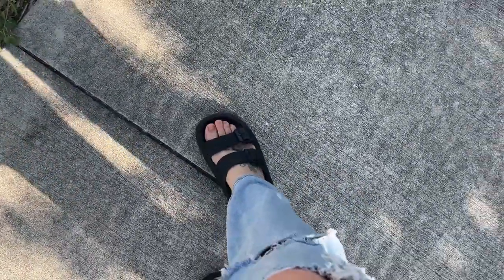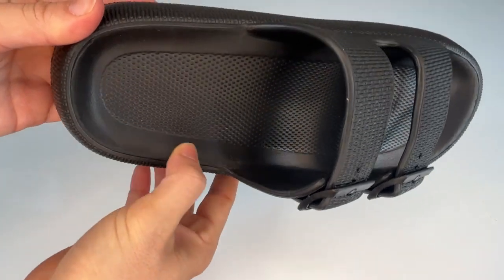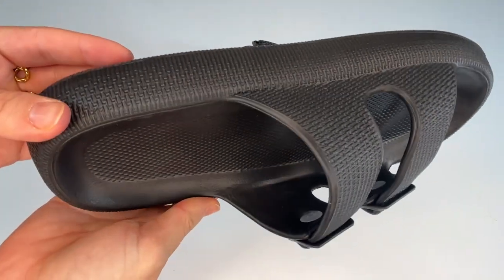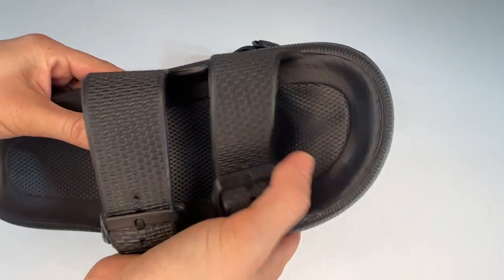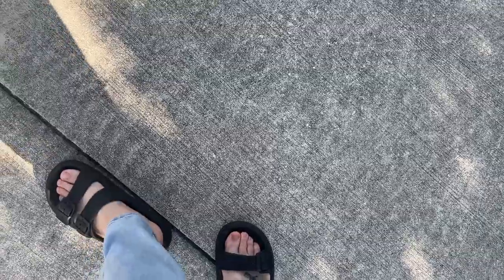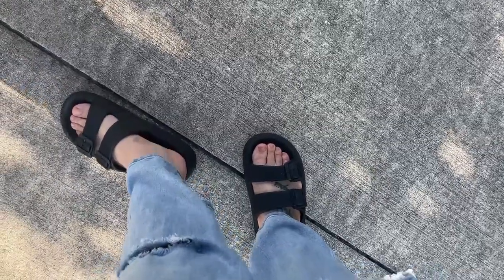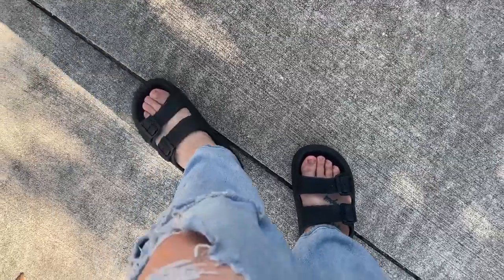These are super cute, super comfortable. They've got a nice grip on the bottom, so even though a lot of times slides are kind of like you're slipping around, these have great grip, so they're great for even hiking or going to the lake or something like that. And I love that they're really, really easy to wash off. So if you do wear them out in nature and they get a little dirty, no problem. They're the easiest things in the world to clean. All you do is just rinse them off and you're good to go.